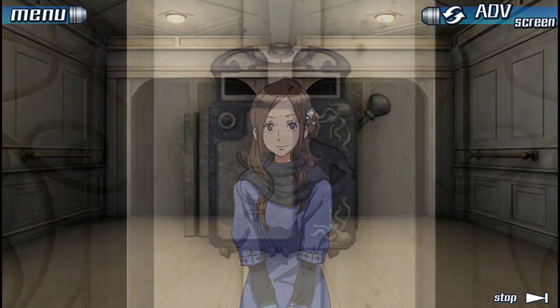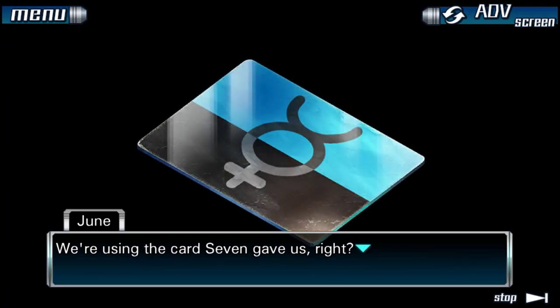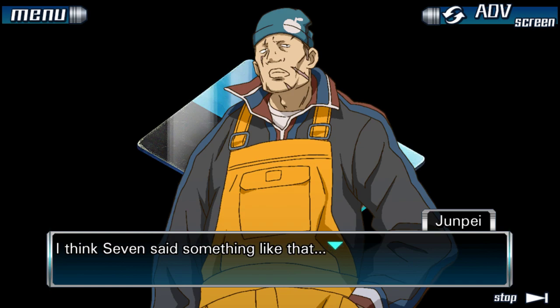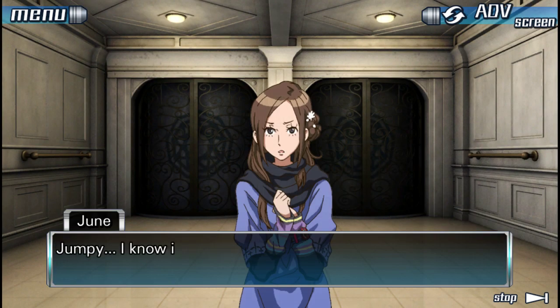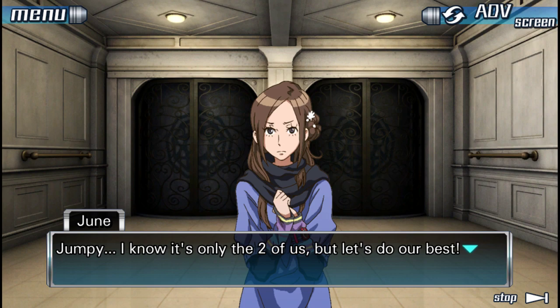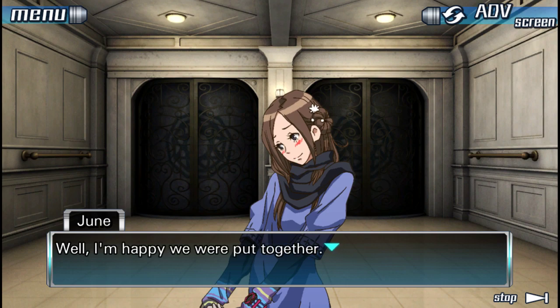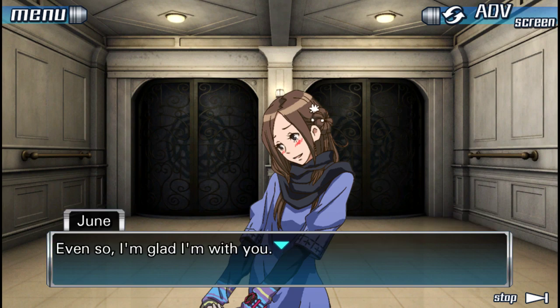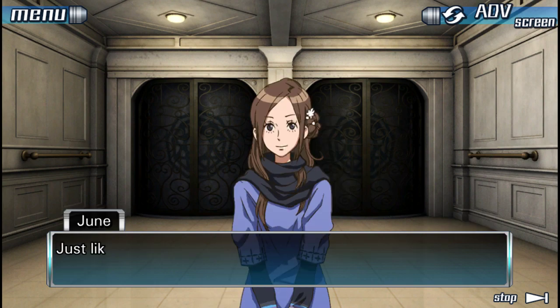Here it is. The Mercury card reader. We're using the card 7 gave us, right? Yeah, I found it when we were checking out the shower room. I think 7 said something like that. Anyway, let's see what happens. I guess the elevator works now. Jumpy, I know it's only the 2 of us, but let's do our best. What's with you all of a sudden? Well, I'm happy we were put together. You know it's just for searching E-Deck, right? Even so, I'm glad I'm with you. Oh, first we need to find out if the elevator comes up full of water. Just like we did before.